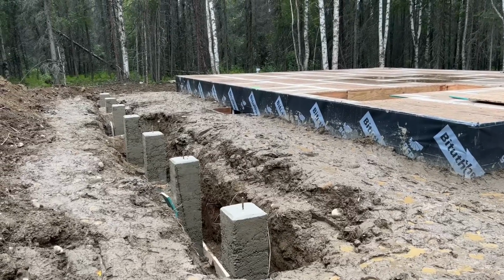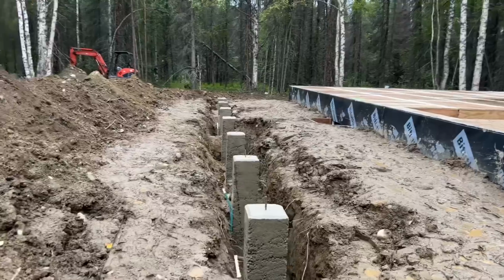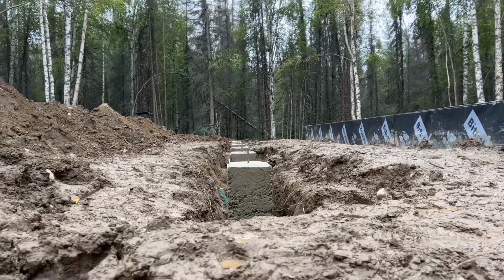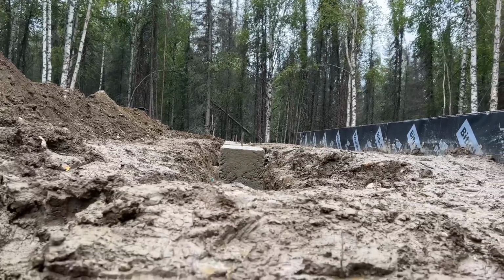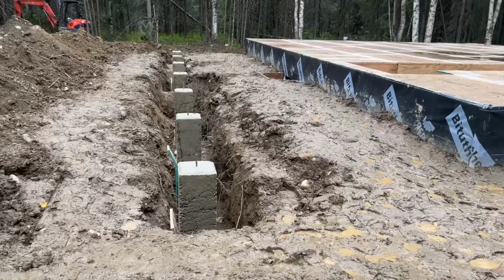And then they stripped these forms. Look at that. These things are all done. And just look at that. Look how nicely they line up. Just perfect. I think we did a pretty nice job getting those things all leveled up, lined up.